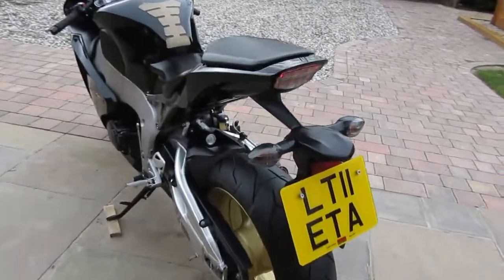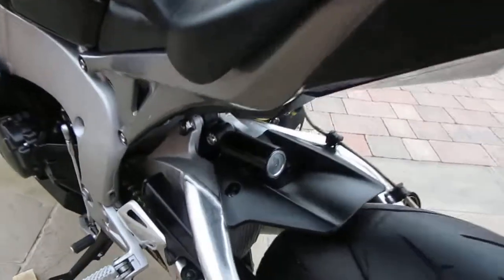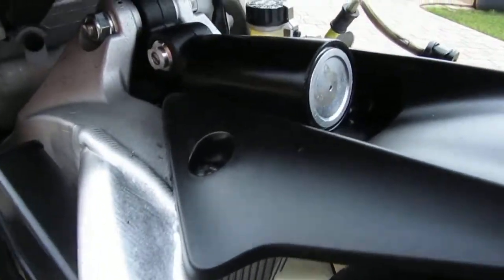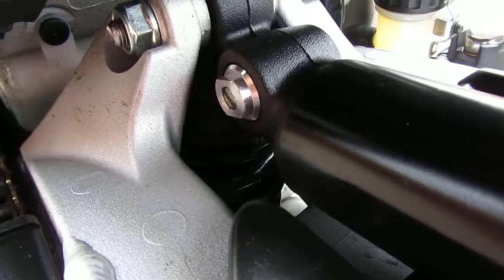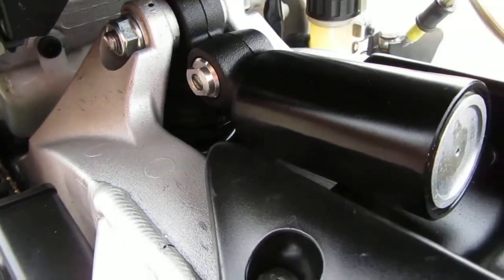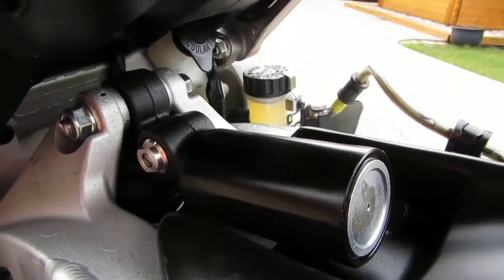Again, I'll just do a couple of little close-ups for you of the rear shock assembly. Again, you can just see the general bendiness. Not sure if you'll actually see the spring, because the spring is largely invisible on the side of the Fireblade.